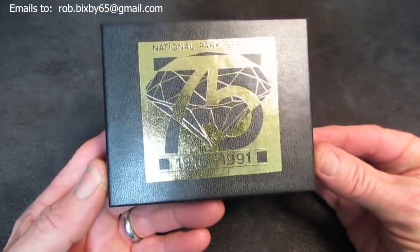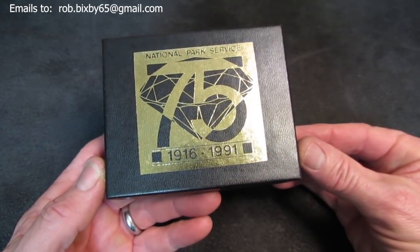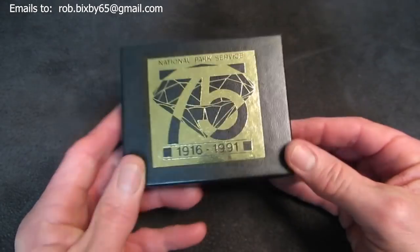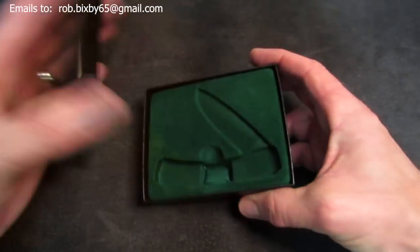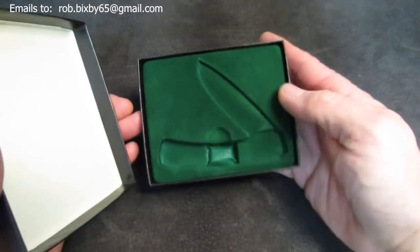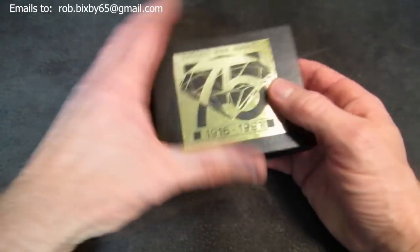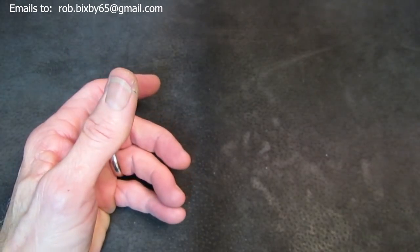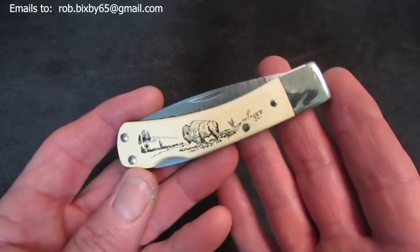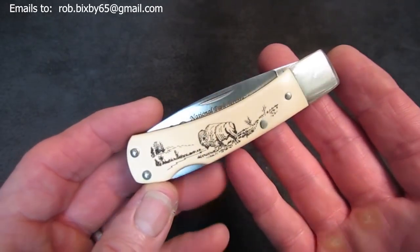Next up, another one from the early 90s from Schrade. This was a commemorative knife to mark 75 years of the National Park Service. Comes in a nice little presentation box. Plastic molded liner with a velvet applied fabric. And here's the knife. It's the Schrade 515SC National Park Service knife.